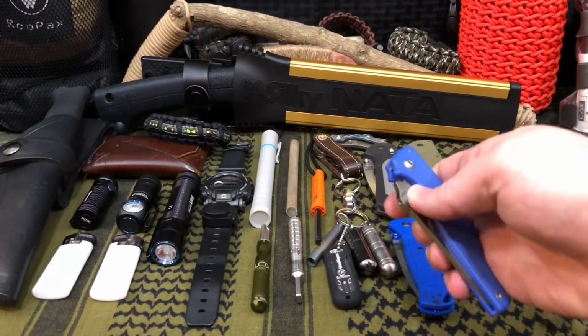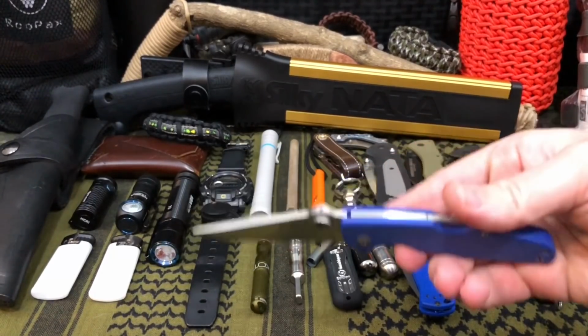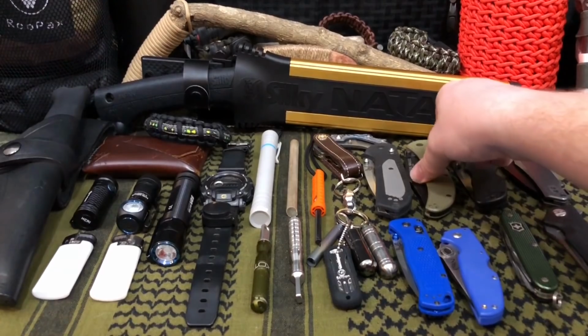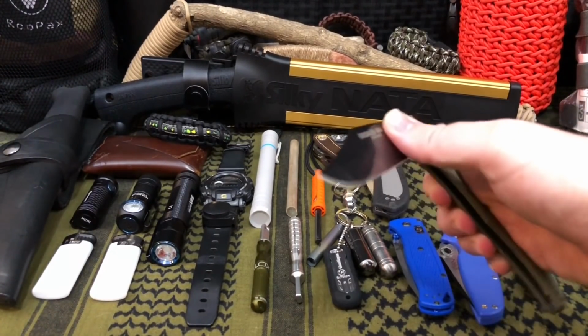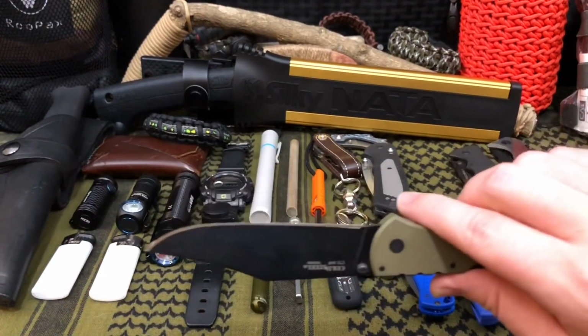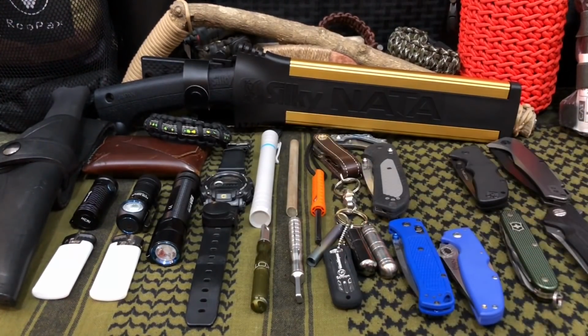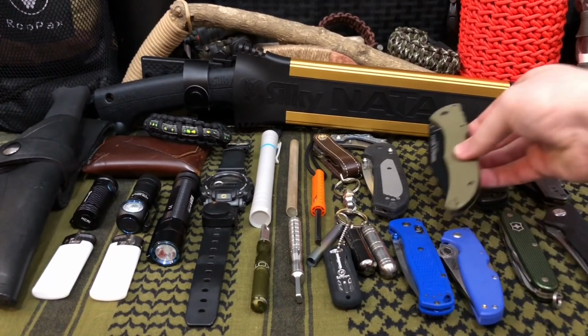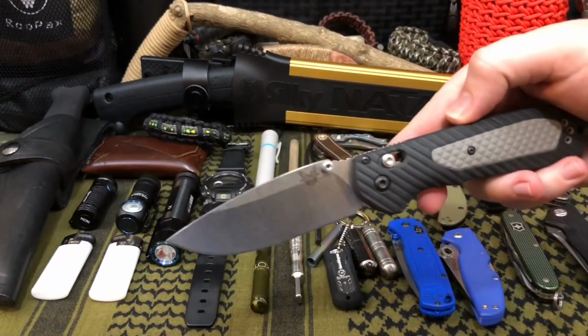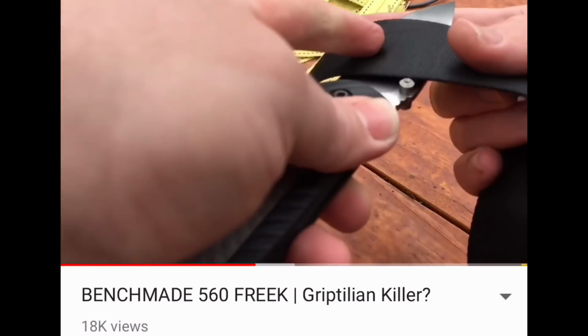Moving on down the line, we've got the Cold Steel Con, a really good budget option. The Triad lock is just a lock you don't mess with. It works really well. Then if I want to go slightly more traditional with modern materials, we have the Broken Skull by Steve Austin. It's got to be one of my favorite little slicey dicey knives on the planet, rocking CTS XHP steel.